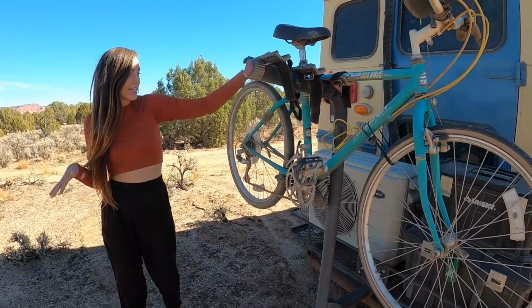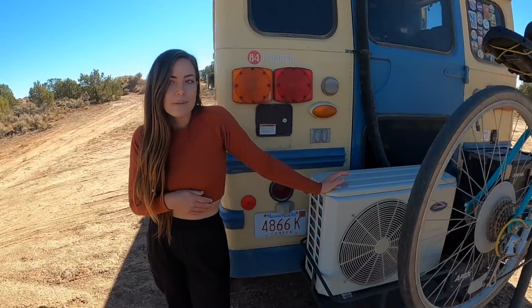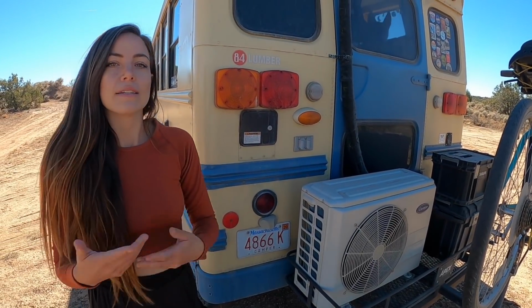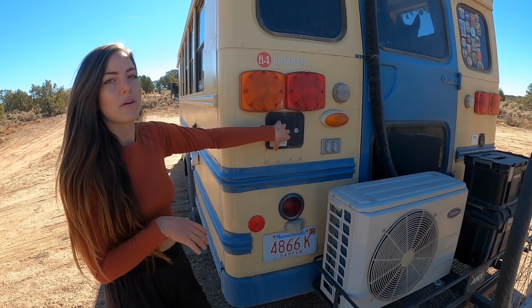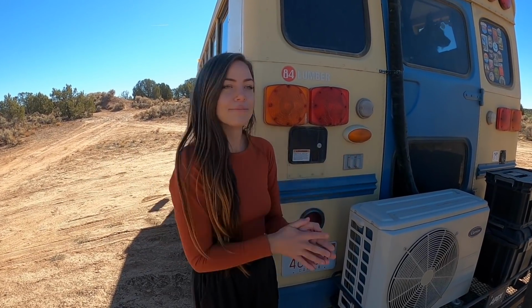Then I have my bike here, and this is the outside unit of my mini split. It is a Carrier. If any of you guys want more information, I can send that to Dan or Brock from Bus Life Adventure so you guys can look it up. And this is my freshwater access. So I open this up, have access to my 50-gallon freshwater tank, and I'm good to go.